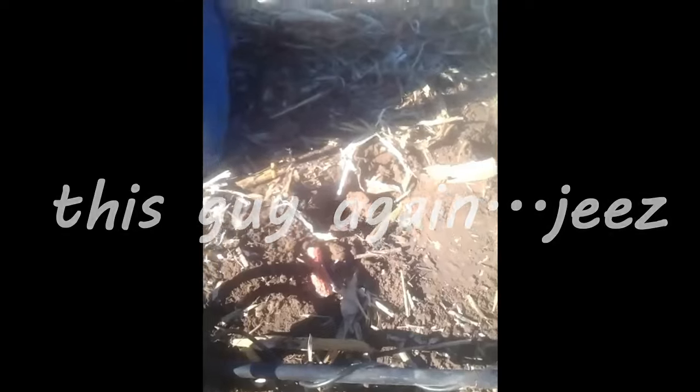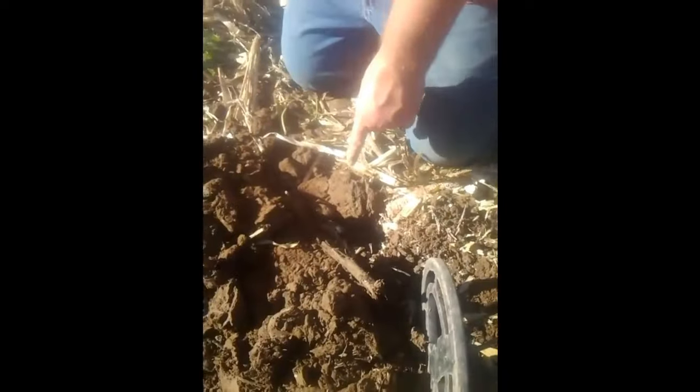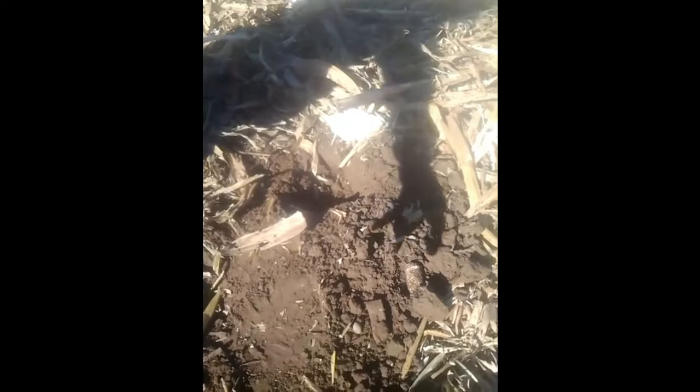Right there's my first hole. That was a lead ball. There's my second hole. That was a button. That's my third hole. That was another button. Convex button. Flat button. This is my fourth hole. Okay? They're all within 4 foot of each other, 3 foot. You see that little tiny round indentation right there that Mikey's pointing at?